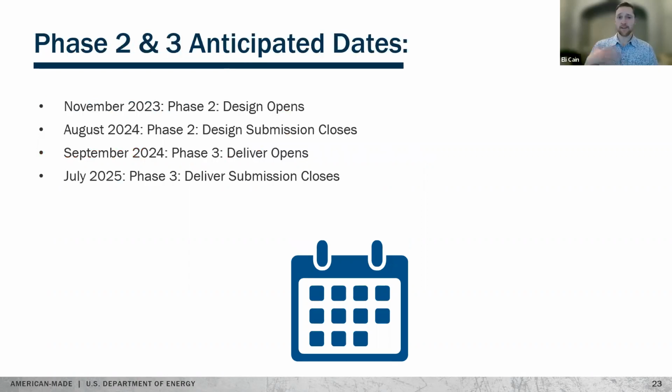We also will have phases 2 and 3 of this prize. I want to note, these are anticipated dates. They are subject to change. We will announce official dates as we get closer, but you can see roughly what we've outlined for phases 2 and 3 of this prize.